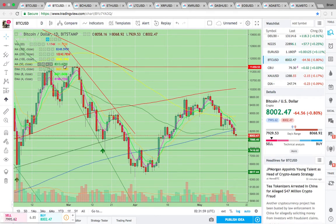and above the 50-day simple moving average at 8,313. So it does have a lot of work to do. The bears are currently in control, and we'll see with this 5 days down in a row if it can get a technical bounce. They've been walking it down. There hasn't been a big drop.